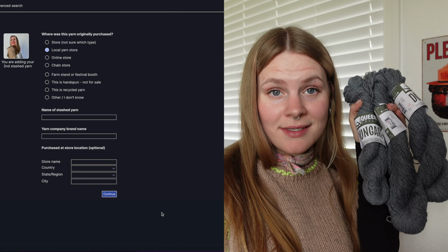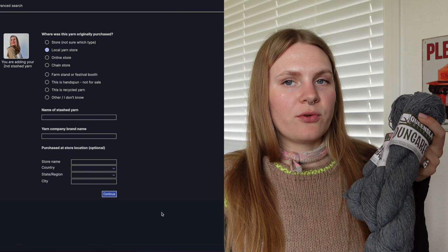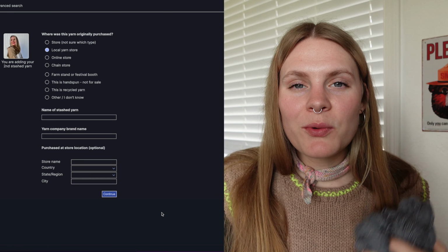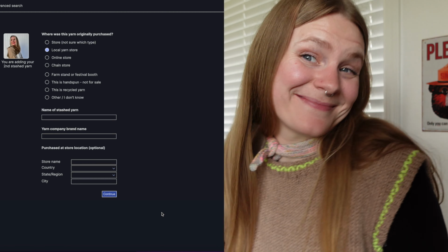One down, a million to go. I guess as I input them into Ravelry, I will put them back in my yarn trunk. How I'm going to organize them, who the frick knows, but we're going to try.